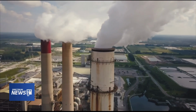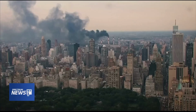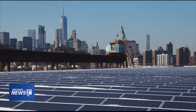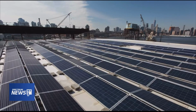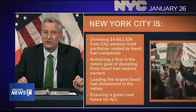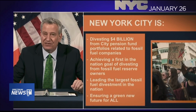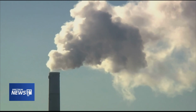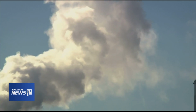The second is going to be our work to divest our pension funds, remove billions of dollars from the fossil fuel industry, and redirect those funds into billions of dollars of new clean energy investment. That move was finally announced early this year. This will be the largest fossil fuel divestment in the nation. It's estimated to amount to $4 billion. After years of talking about it, it's now that New York and other cities are finally taking some action and slowly divesting their pension funds from fossil fuel companies.